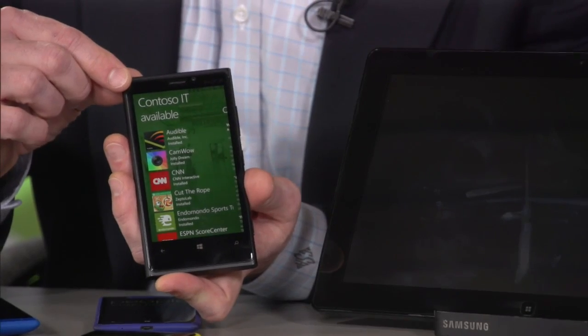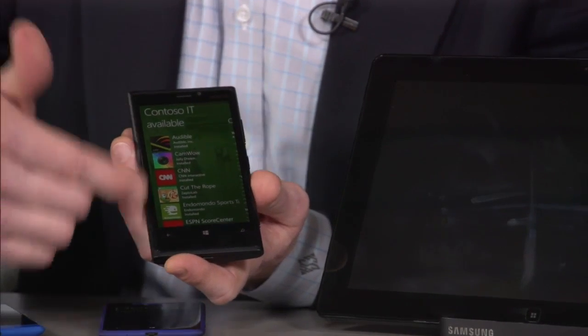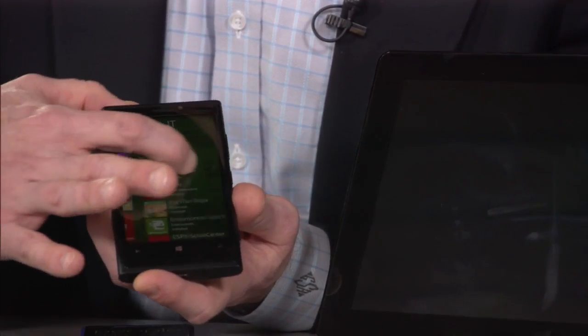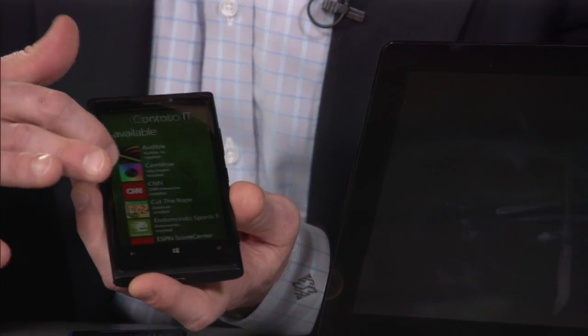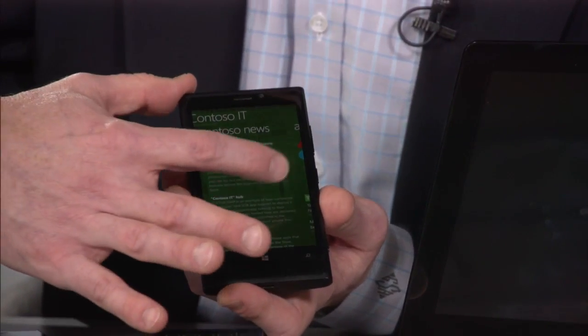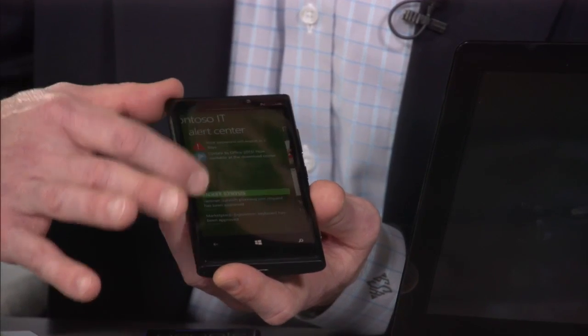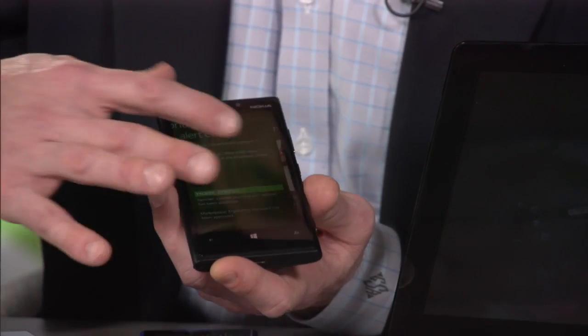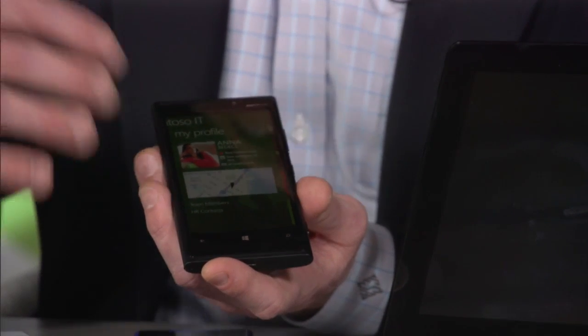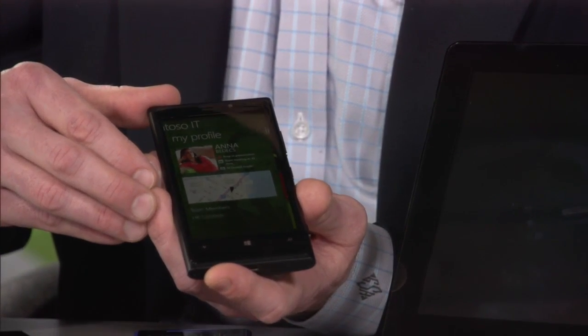And so I can go in and, as an enterprise, we've got our fictional Contoso IT company here, and I can create a hub, an application that presents applications and allows users to download them, but also in the same panoramic view lets me have a letter from the CEO, information about help and support, anything that the IT department wants to provide for me, including other internal line of business applications and content.